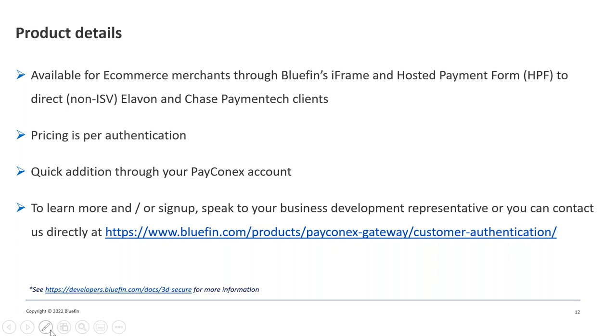Integration is simple through your existing PayConex account. Our pricing is based per successful authentication, and our integration documentation can be found on our developer portal. As a quick use case, we've had a few clients be live with the solution in less than 30 minutes through our hosted payment forms. The implementation and adoption is very simple, and we have sales experts and solution engineers that can help you with any questions you have after reviewing that documentation.